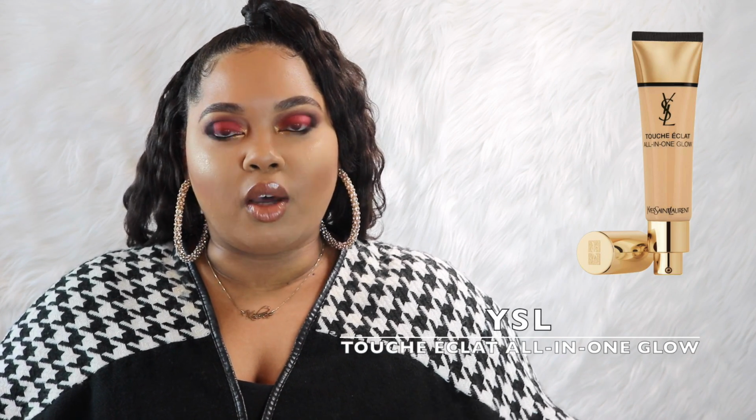The first product that made the cut is the YSL Touche Eclat All-in-One Glow Foundation. And I was very excited about this foundation. I love a good glow. Cut to me going into the store trying to find a color, and all of the medium toned colors looked like mustard. So I tried it out. I got a sample and I was like, nah.